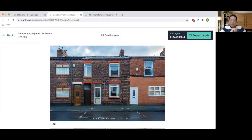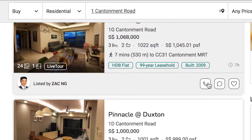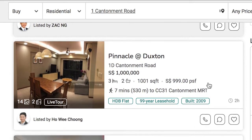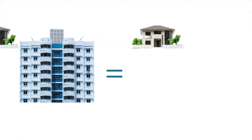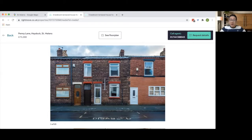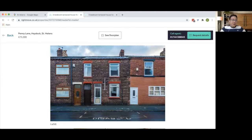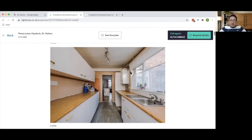So you think about it, for our viewers from Singapore, we've seen HDBs in Pinnacle and in a lot of other areas selling for more than 1 million. Let's just say 1 million, right? One HDB worth 1 million would buy you 5 of these terrace houses, and each of them would generate you a passive income. It could be 300, 500, £1,000 a month. That's just incredible. When I first started investing in the UK 8 years ago, I had no clue that you could buy terrace houses at 75,000. So let's look at some of the condition of the property.